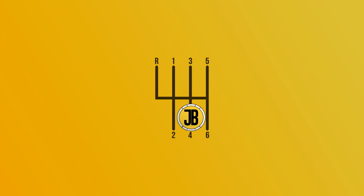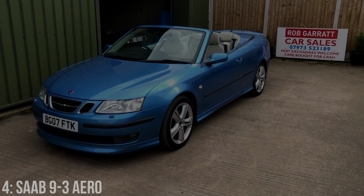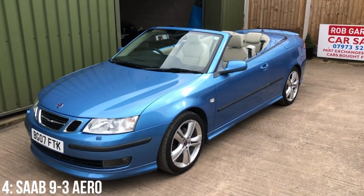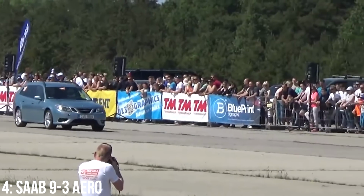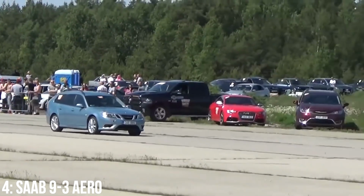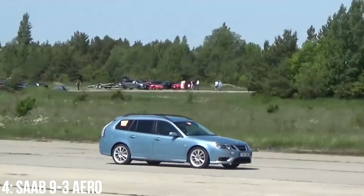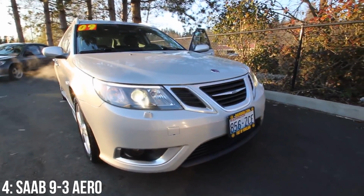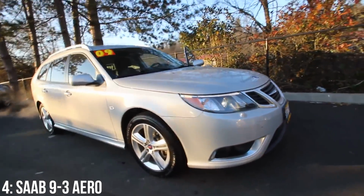I'm personally guilty of overlooking Saab as a brand, and the 9-3 Aero, which was built to rival cars like the 3 Series and C-Class, is one of those cars. For under 2k, we'll be looking at a 2 litre turbocharged inline-4 engine which makes 207 brake horsepower and does 0 to 60 in 7.4 seconds. This is the second generation 9-3, and it's pretty heavily related to the Vauxhall Vectra.